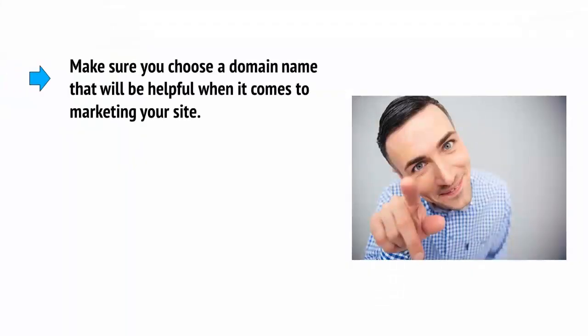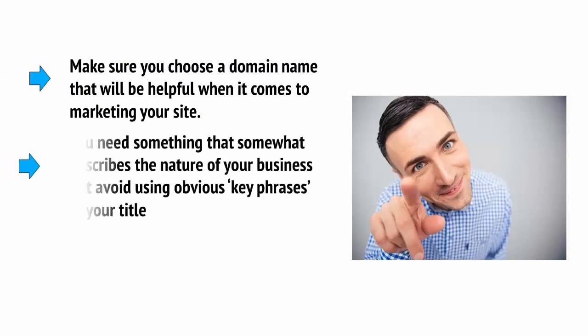Make sure you choose a domain name that will be helpful when it comes to marketing your site. You need something that somewhat describes the nature of your business, but avoid using obvious key phrases in your title.